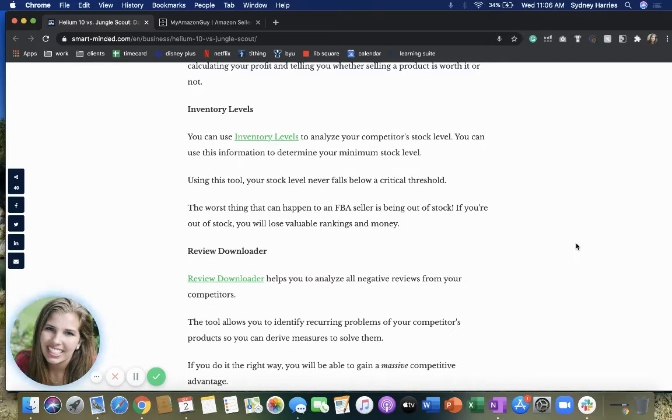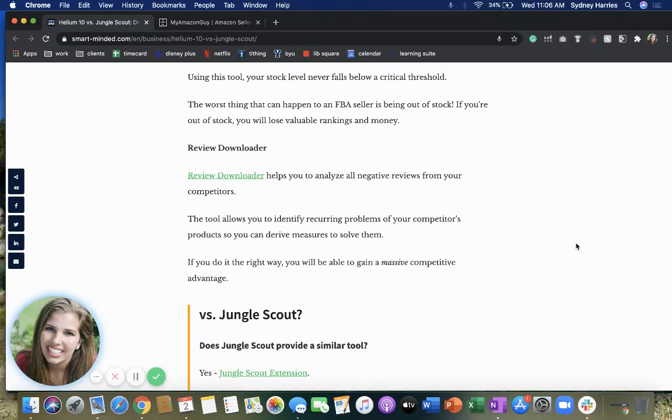The review downloader, this can help you analyze all the negative reviews from your competitors. It allows you to identify the problems of your competitors, and so you can put preventive measures in place to solve these issues. And if you do it the right way, you're also able to gain a massive competitive advantage. And who doesn't like being competitive or making more money than your competitors?